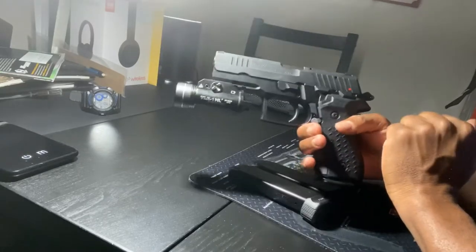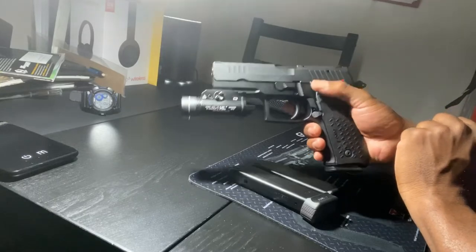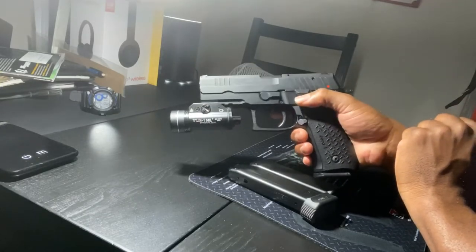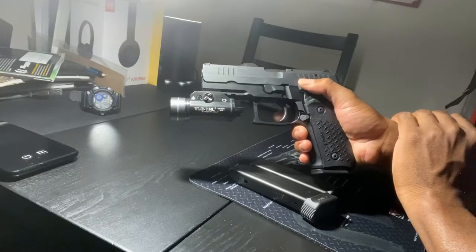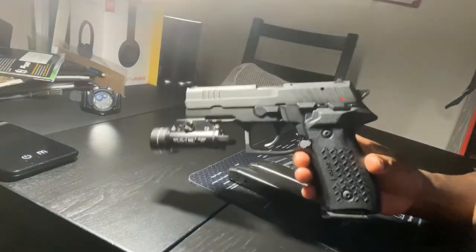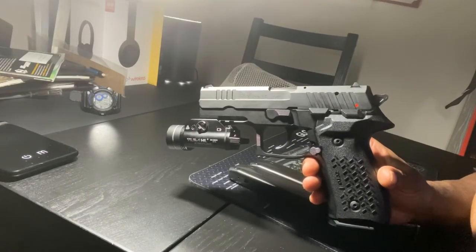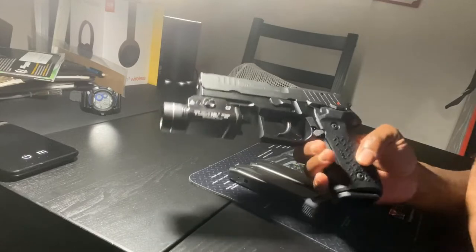Okay, the decocker feature, as you can see, the hammer is lowered. This will enable you to safely disengage the hammer. As you can see, we're able to disengage the hammer without firing. Cool safety feature. Again, it's a single action, double action.